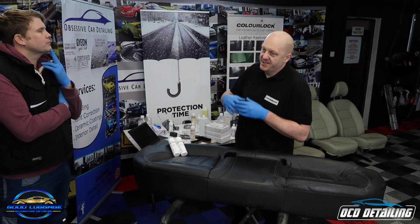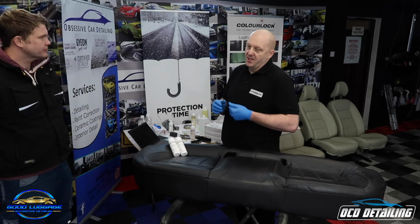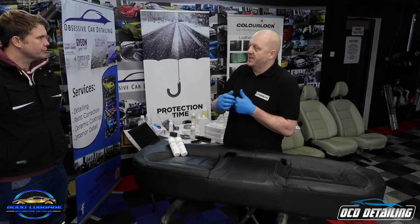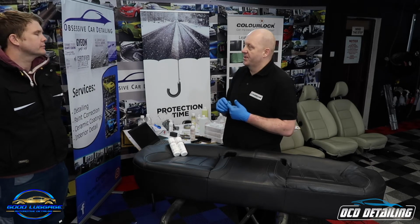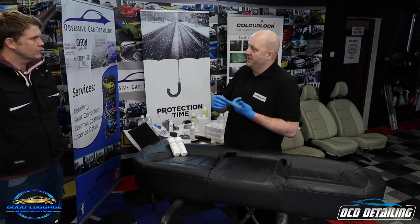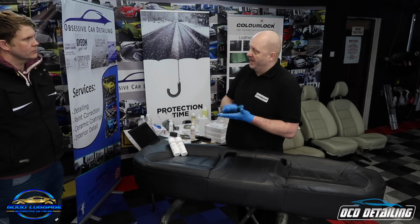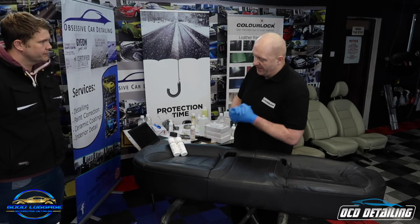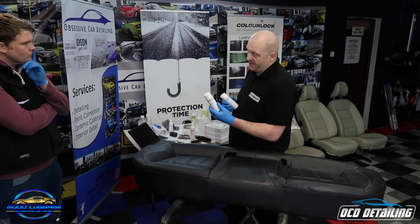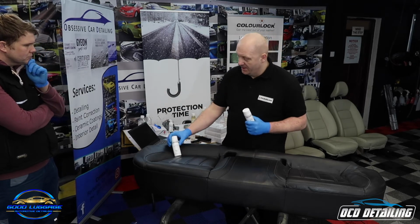Now there is a difference between treating artificial leather and real leather. As we remember, artificial leather is made of plastic, so it doesn't absorb any liquids or conditioners. Whereas real leather, to be treated properly, we should use a product that will be absorbed by the leather. Okay. So we'll go back to artificial leather. Colourlock has two products. One is called leather shield, and the second one is called leather protector.